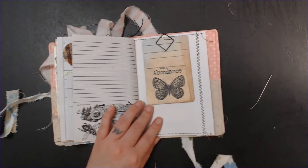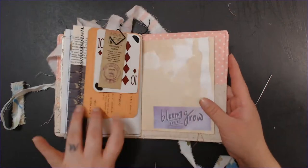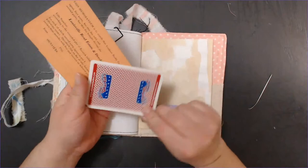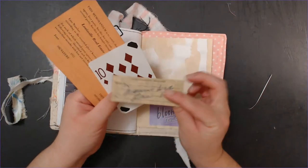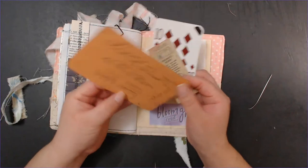Cool. I have some from when I was addicted to bingo. Perfect. I love bingo cards. Here's a playing card from one of the casinos out here. They like to sell their player's card after a while. Here is a vintage ticket, and here is a vintage postcard of some sort, a receipt.